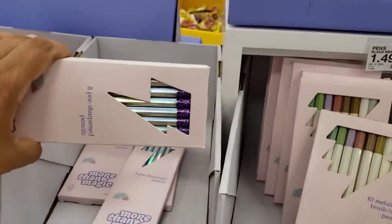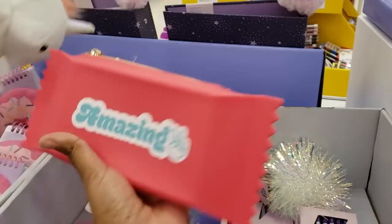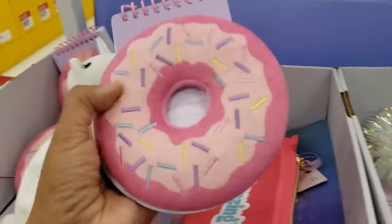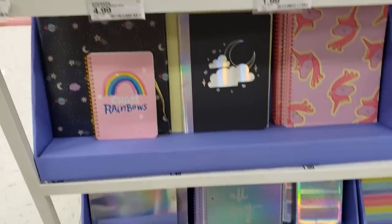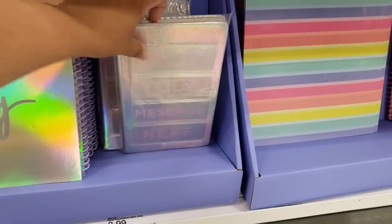The hollow pencils are $2. What is this one? A sad unicorn. Amazing. That one's cool. Funny. It's like a candy bar. Oh, look, they have a donut notebook. How cute. This unicorn looks sad. The notebooks are $4. He looks sad. Yeah. A lot of cuteness. We got a lot of hollow stuff. Put your message here. Okay.